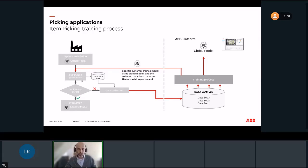There's also a lot of discussions on sharing data. Who owns the data? That's a big topic when we are talking about machine learning. It's clear that data, in our case, belongs to the customer, and this data is used to improve the performance of its own process. Okay, so we are not sharing data from customer A to customer B.